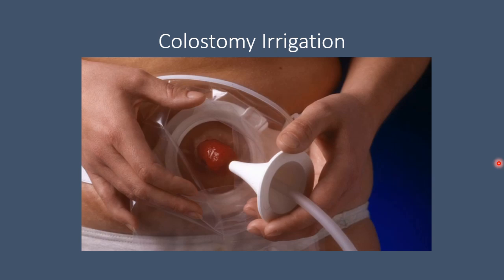Irrigation should not be done occasionally. It should be done routinely every 48 hours. Since irrigation takes up to an hour, your family members' routines of using the bathroom should be considered.